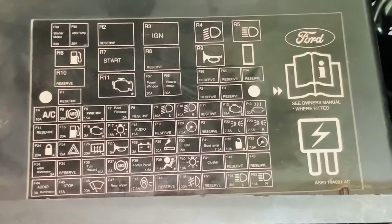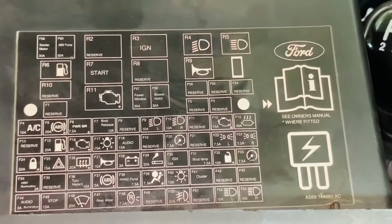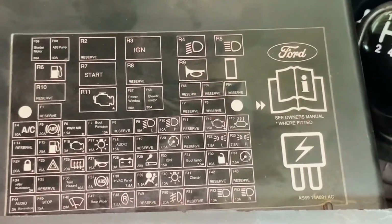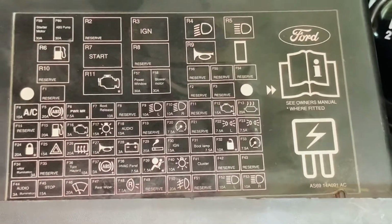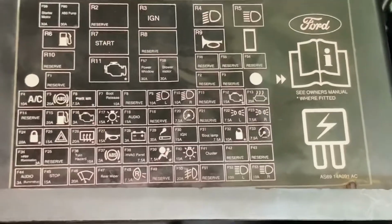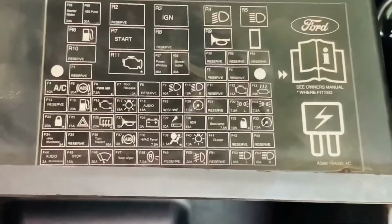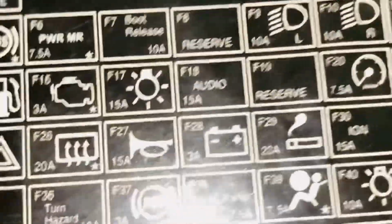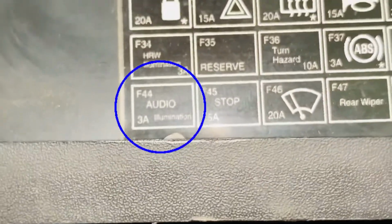You have AC, ABS, power mirror, boot release, reserve, high beam, low beam, engine, lights, cabin lights, center locking, caution lamps, ABS, all those things. You have everything. So now you have to find the audio one. Here we have two audio fuses. One is the audio here, and there's another one here. So how do we check which is what?